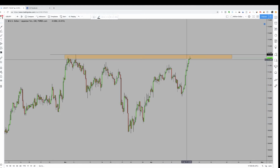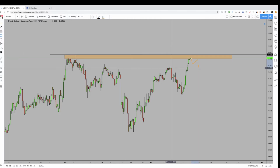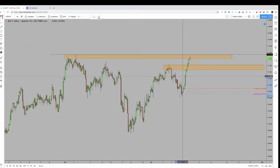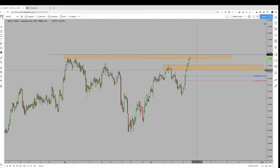Price is oversold at a strong supply area. Retesting support. We got some dojis in here. Kind of confident to say that we probably will get a three-wave corrective pattern, probably back down into this area at least. It's probably right where the 38.2 retracement is. Yeah, I'm pretty sure we will probably see some type of retracement back into this zone.